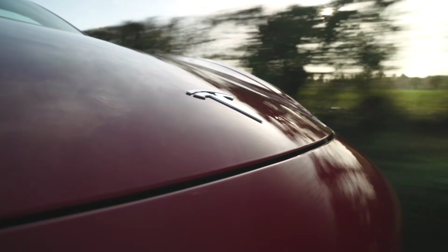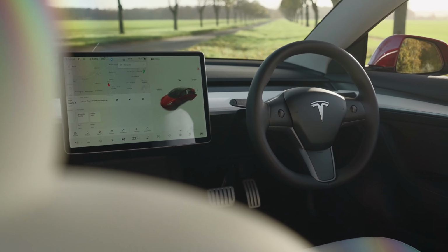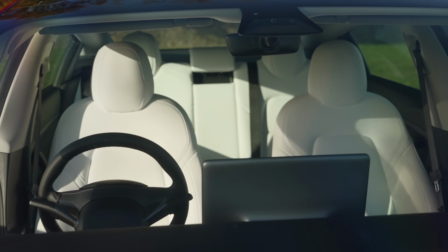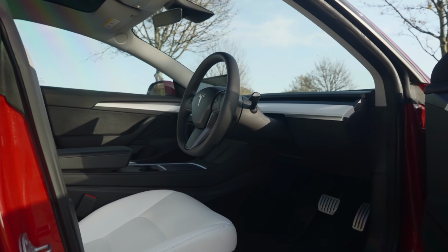What do we think of the interior? I really like the interior. I think it's futuristic. I think it feels like it's going to stand the test of time really well. These sort of faux leather seats, even though they are the brightest white I have ever seen on anything, they don't seem to mark, which is incredible. I don't know how they've done that. You can get this in black or with the white interior. I do like the white interior.